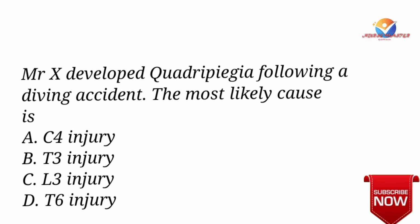The symptoms of C4 spinal cord injury are loss of diaphragm function, limited range of motion, quadriplegia, trouble in controlling bladder and bowel movements.